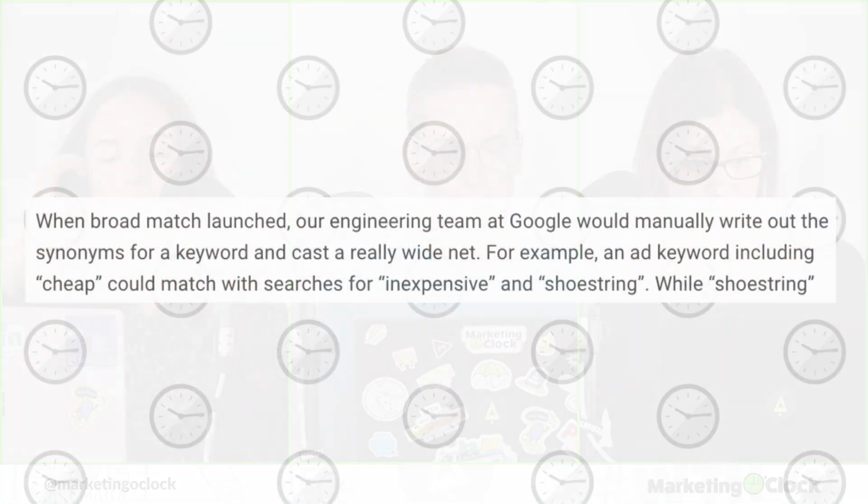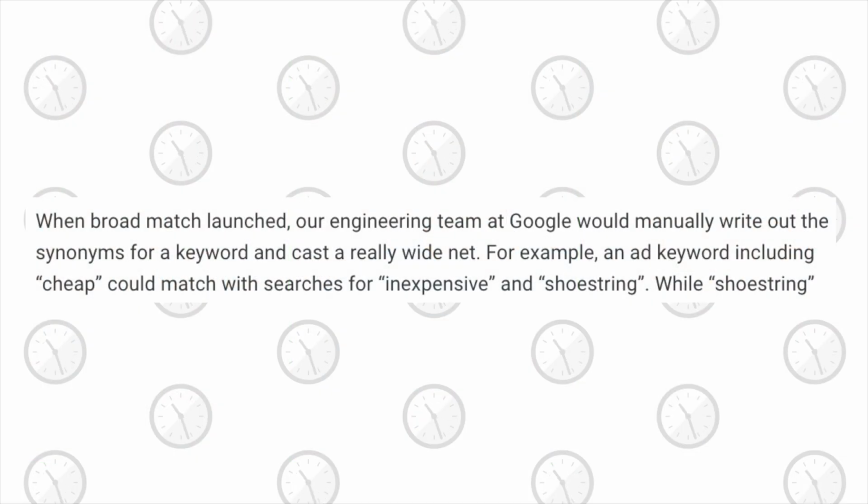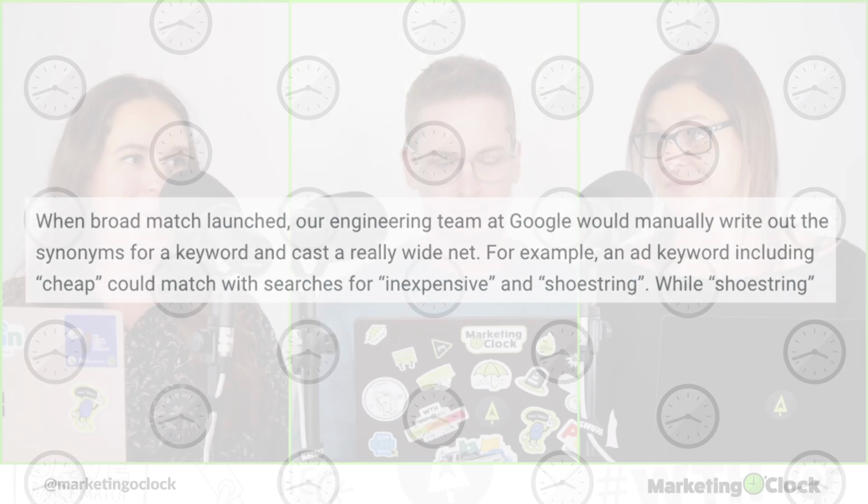A couple things to pull out. It says, when broad match launched, our engineering team at Google would manually write out the synonyms for a keyword and cast a really wide net. For example, an audience including cheap could match with searches for inexpensive and shoestring. And I guess that was all manual people coming up with those synonyms.